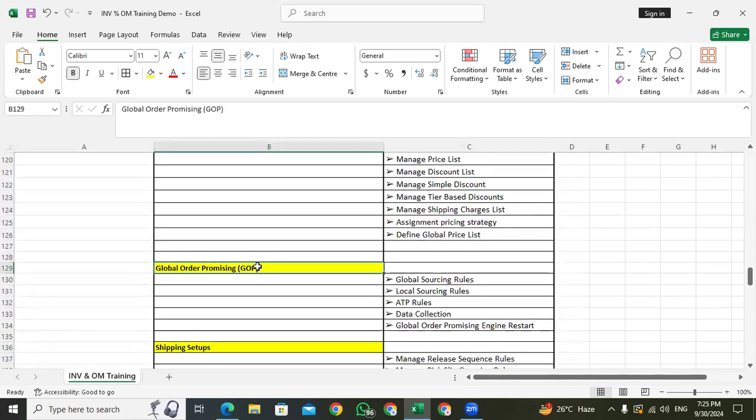Coming to global order promising. This is one of the important sub-modules at the order management level. In global order promising, see, if an item is not available at the organization level, the sales order is created, and we are committed to the customer that we will ship this material on such and such date, but the material is not there in the inventory. In such a scenario, how will the application get the sources for that material? How will it trigger? For example, our order is booked for the Bangalore location, but in the Bangalore location there is no material. So immediately the system picks from the Hyderabad location. How will that process happen at the application level? That also we can discuss here very clearly.